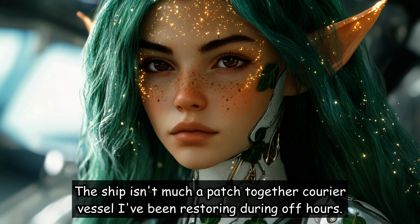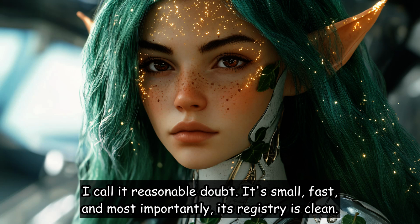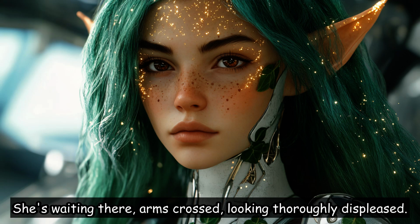The ship isn't much, a patched-together courier vessel I've been restoring during off-hours, more for something to do than any practical purpose. I call it Reasonable Doubt. It's small, fast, and most importantly, its registry is clean. We emerge from a ventilation shaft into Helena's private bay. She's waiting there, arms crossed, looking thoroughly displeased.